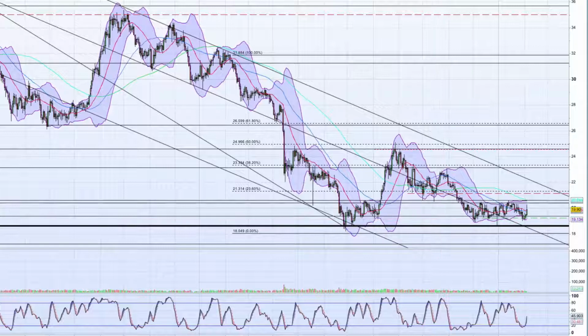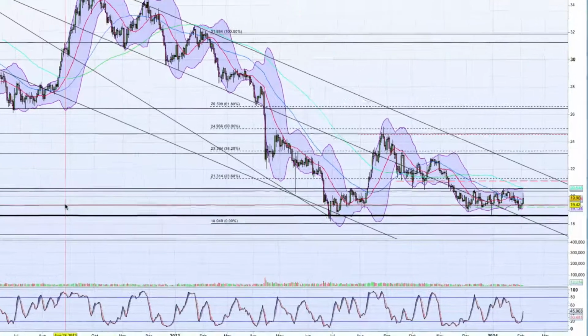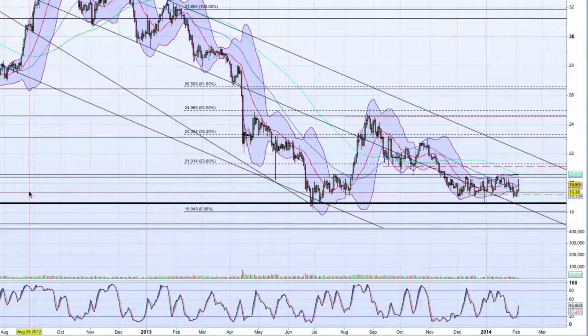Really, under this line here, we don't seem to stay below this $1940 line for too long. Every time we go under this 1940, it seems like we do find some quick support and we're able to push through. But in the same respects, still trading within this range. We've been trading in this range for quite some time now.